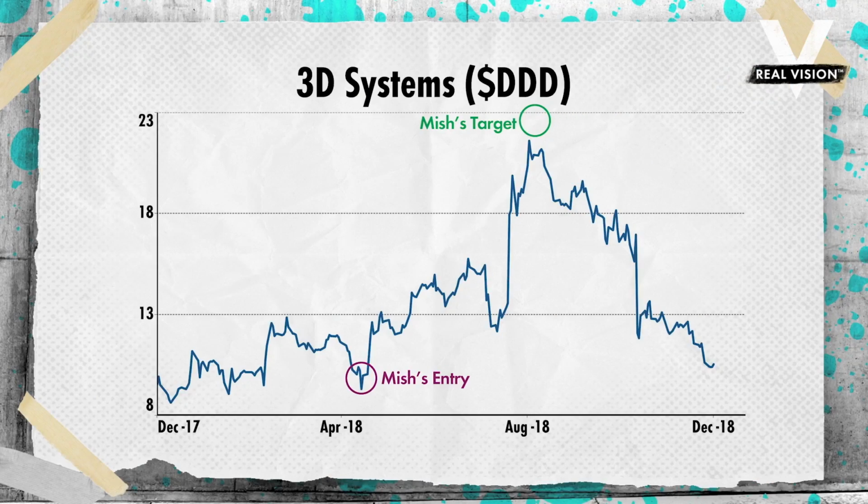And so this was for your trade of 3D Systems, ticker DDD. You came on in April. It was trading around $10 at that point. Now that was an amazing call, trading up 100% in just a few months. So congratulations on that. Thank you. And especially because this wasn't an option or a derivative. This was a specific call on a stock.